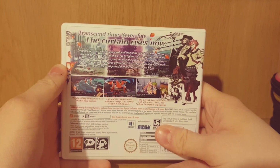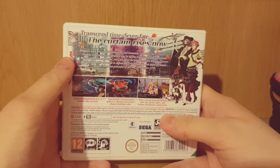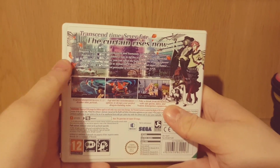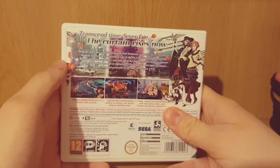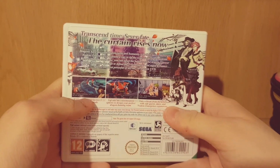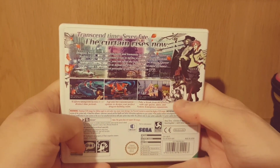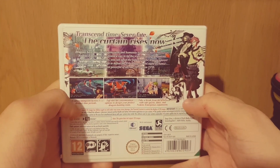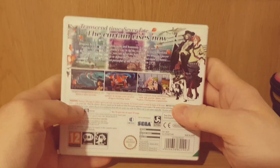There are references to other games in the series which I haven't played, but I'd recommend at least looking up the background a bit before playing this, just to understand the story a bit. Even though you don't need to, it just makes it a bit better. And definitely a lot of class customization, really unique classes, and definitely a memorable game. I'd like to see this series come back. I don't think it will, to be honest, because I think Sega are pretty much done with this series. But it would be really nice to see it come back.